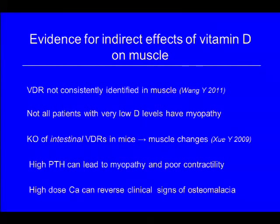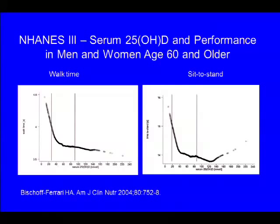Zhu and Jim Fleet's lab has reported that knockout of intestinal vitamin D receptors in mice actually results in muscle changes. We know that high parathyroid hormone levels can lead to myopathy and poor contractility, and high-dose calcium can reverse the clinical signs of osteomalacia in some patients. So we have evidence for direct and indirect effects of vitamin D.